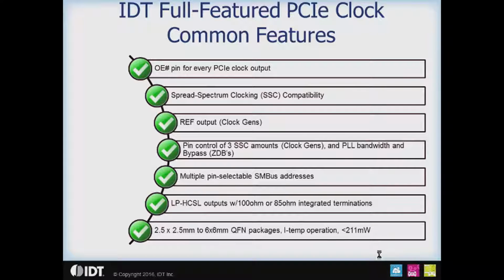And all the parts in the full featured family are between 2.5 millimeters by 2.5 millimeters up to 6 millimeters by 6 millimeters. They all offer iTemp operation, and the most power consuming part consumes 211 milliwatts. So they're very power efficient.